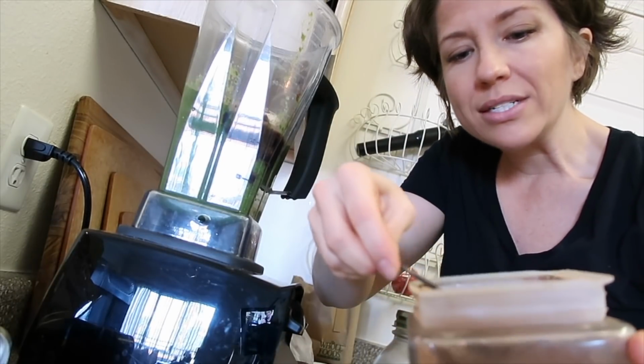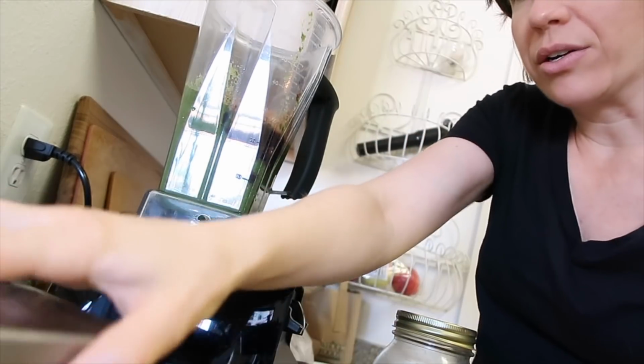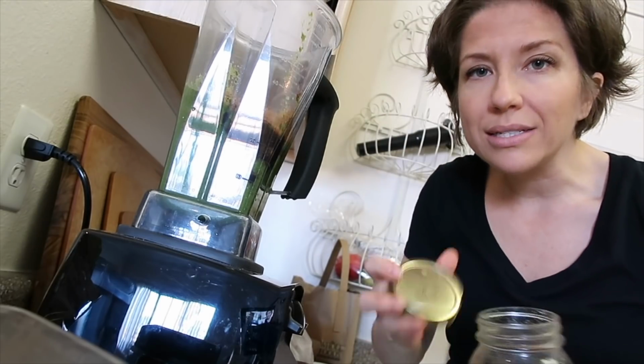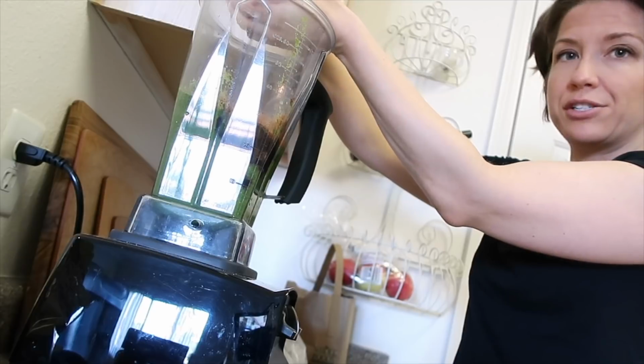I'm gonna put in 1 tablespoon of cocoa powder. This is raw cacao, but you can use regular cocoa powder, that's fine. A 1/4 cup of walnuts, unsalted raw walnuts. A squeeze of fresh lemon juice.